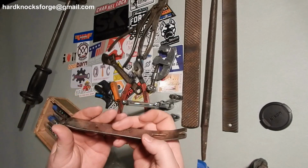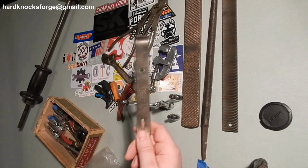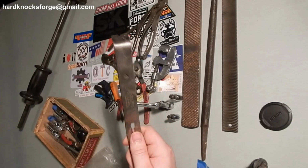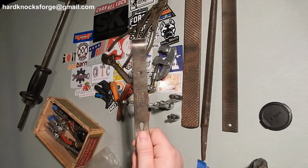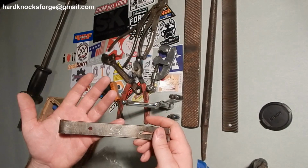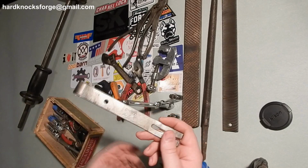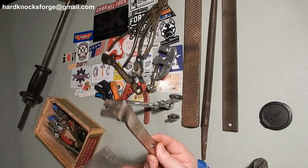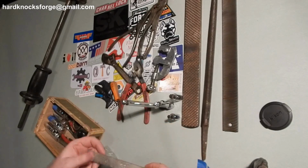Oh yeah, good old Stanley. Little pocket nail puller and pry bar. I've had one of these in my construction tool belt for years, and you don't get any better than that. That's just a quality made tool. It's very purpose built, and it works perfect for its purpose.